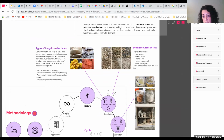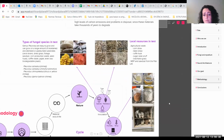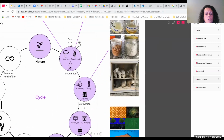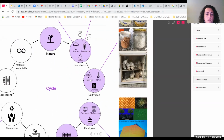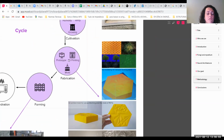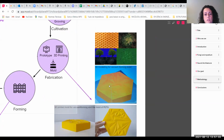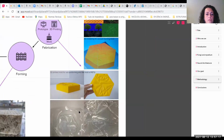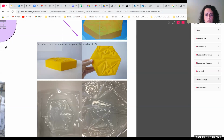As a bioproduct, the creation process here starts with the species, the feedstock, and the cultivation with humidity and controlled temperature, and they start growing. And we start here the fabrication, the prototype, represented here by the 3D modeling, and we start the printing of this model, and here is represented the vacuum PETG model, the model in vacuum in the PETG.